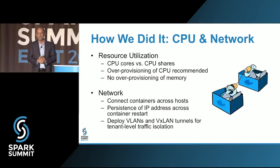Getting into how we actually did this, let's talk about resource utilization. Two primary resources are CPU and RAM. Since we're using containers, we use the standard cgroup infrastructure for quality of service management of both CPU and memory. One tip that we learned is we support over-provisioning of CPU resources, which means that the user can allocate more virtual resources than physical resources, and the whole idea there is, with virtualization, to do bin packing and run more applications on the same physical resources.